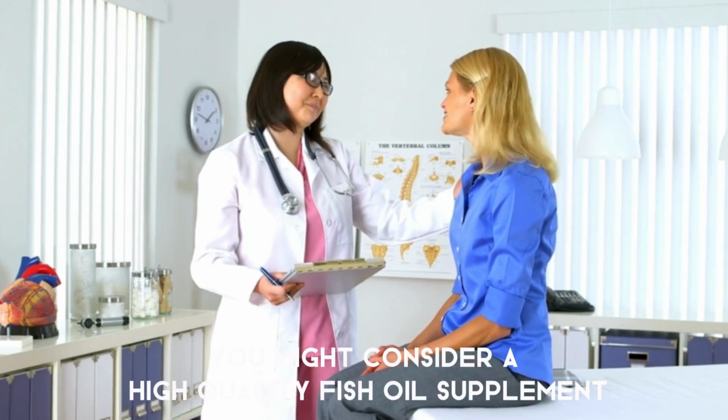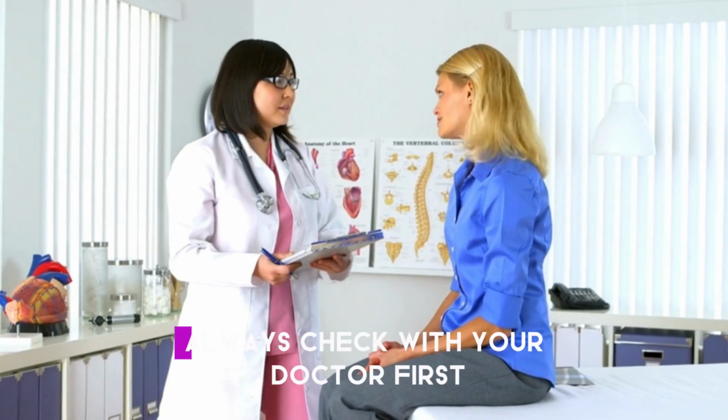And if you're not a fish lover, you might consider a high-quality fish oil supplement. Always check with your doctor first.